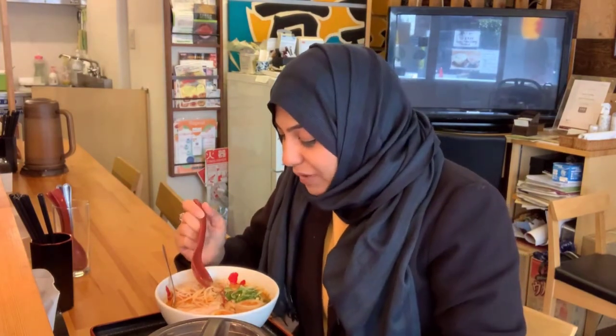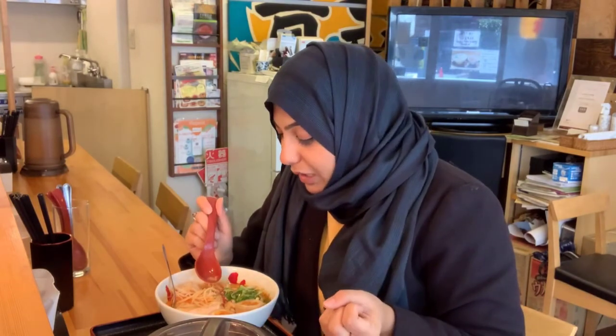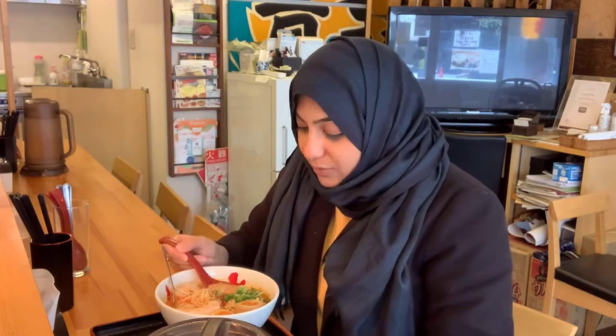Really spicy. This is my first time trying spicy ramen, and it is really nice. It's a kind of chicken broth which is spicy and a very rich flavor, different from the ramen I have eaten recently, but this is the spiciest. After bite after bite, it's getting spicier, I must say, but the taste is too good. It's really nice. Look at that ramen.